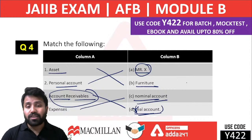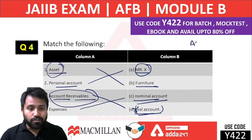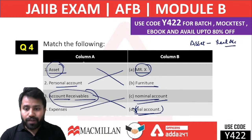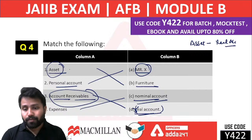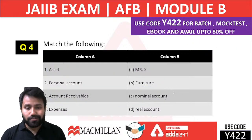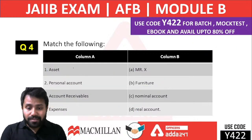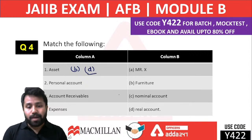The very important thing you have to understand is that an asset belongs to the real account category. If I have to match the following, multiple options may be given in the examination. You have to understand that furniture comes under the asset, and all assets come under the real account category. So based on the options, you have to mark the answer.